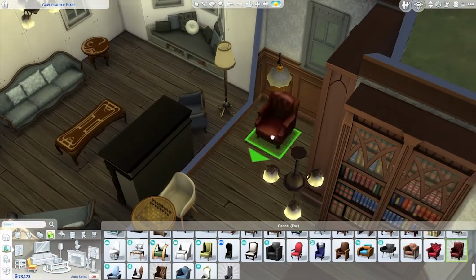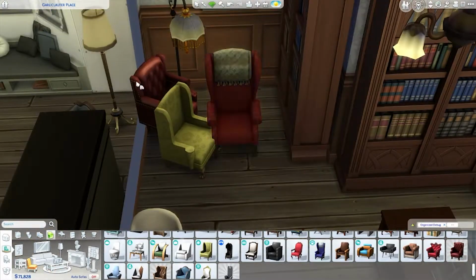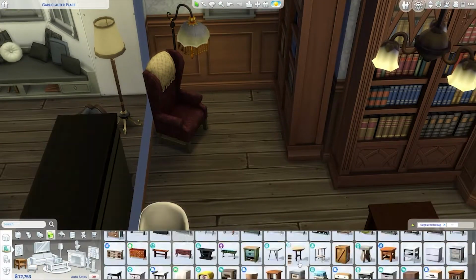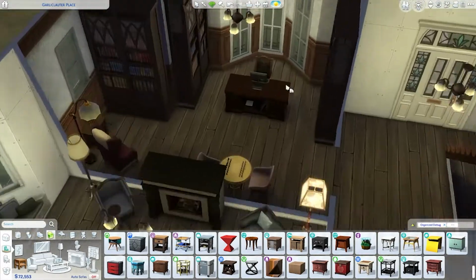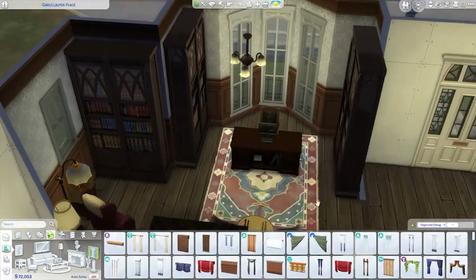I hope you enjoy the rest of this build. I even added a couple of little pumpkin ideas outside. We've got some autumny trees and a pond. The garden's quite bare in the end, as I felt like it just added to the exterior of the house a bit more.